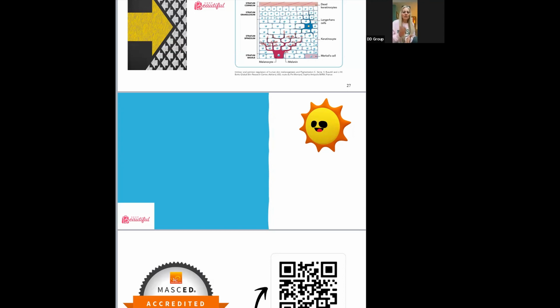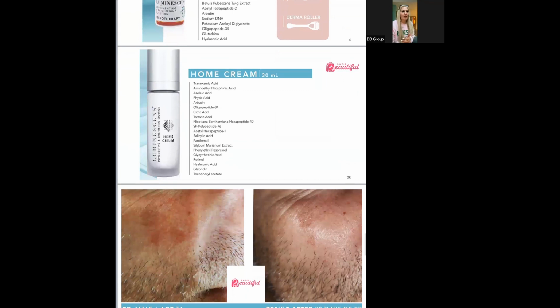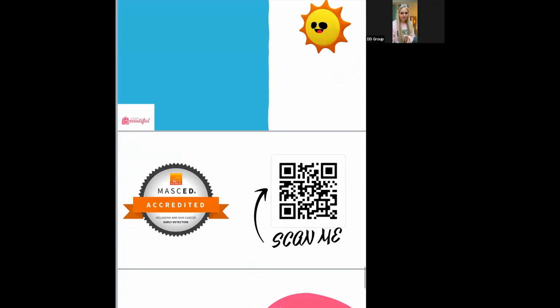So you must be applying an SPF, in my opinion, a minimum of a 50 if they're having these sort of treatments, because as wonderful as this product is, and hopefully you've got that by the end of this evening, you're still going to be putting yourself at risk with one of the main contributing factors of pigmentation, which is UV rays. So you must be wearing an SPF.